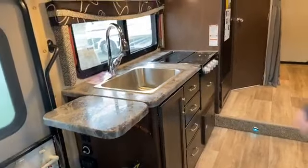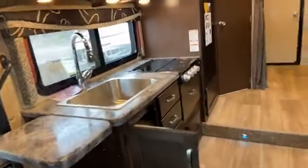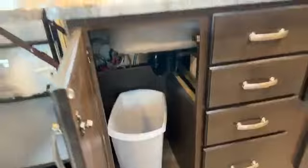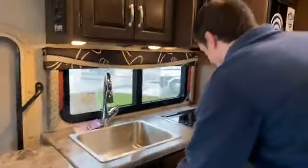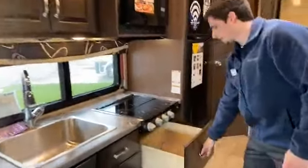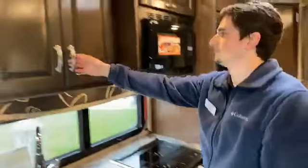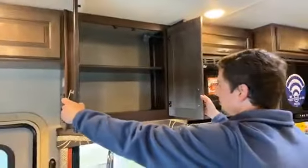Moving along here, really nice features in the kitchen. You have your dedicated spot where you can actually fit a trash can in. You don't find that in all of these. As well as a big pots and pans drawer. Good sized cabinet as well.